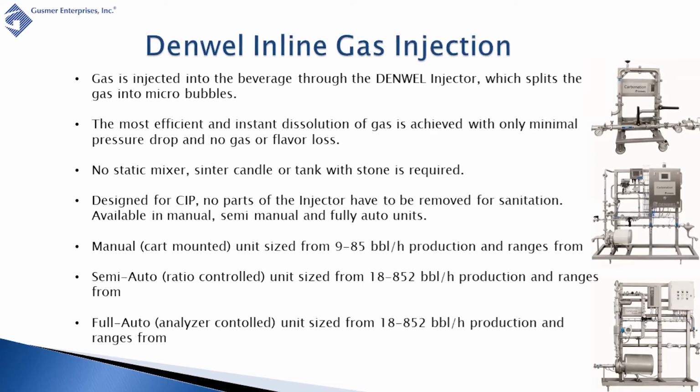Denwell also offers several different levels of automation available in this equipment, from something that's very manual, has manual valves and media input and product input output, and then gives you instructions on how to set these valves based upon the flow rate and the temperature, et cetera, that you have to work with, to semi-automated versions, which are ratio controlled, where you have a bit of automation controlling regulating valves that change the dosing and the speed of either your product flow or your gas dosing, to fully automated and analyzer controlled units that have an analyzer, whether that be an oxygen analyzer or a CO2 analyzer, et cetera, that is then working to give feedback to those ratio controlled automatic valves to make sure that you are getting exactly what you want out of your beverage and your gas injection.